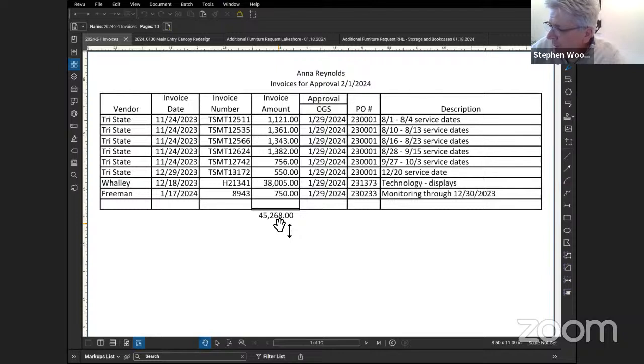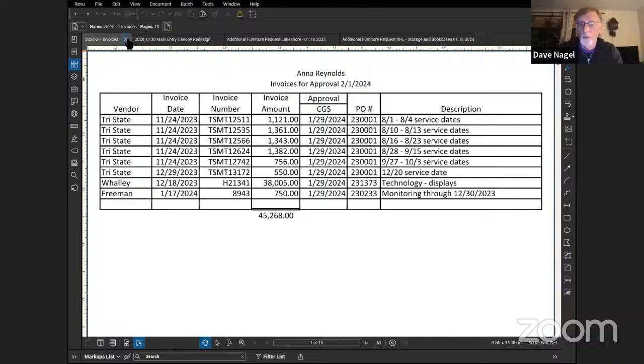Any questions, comments? Concerns? All those in favor signify by saying aye. Aye. Aye. Aye. Aye. Anyone opposed? Motion passes unanimously.